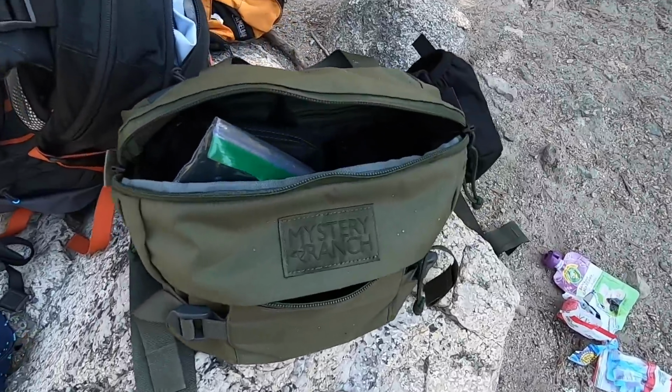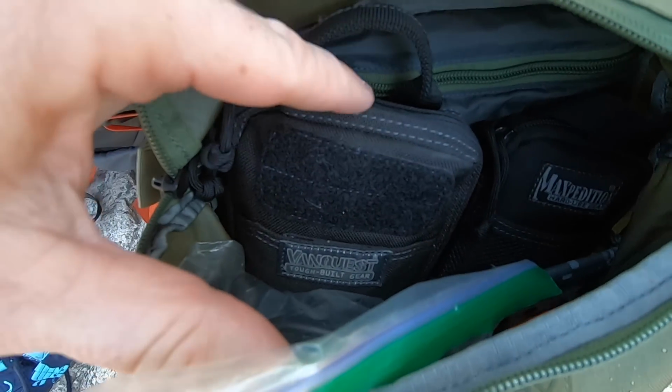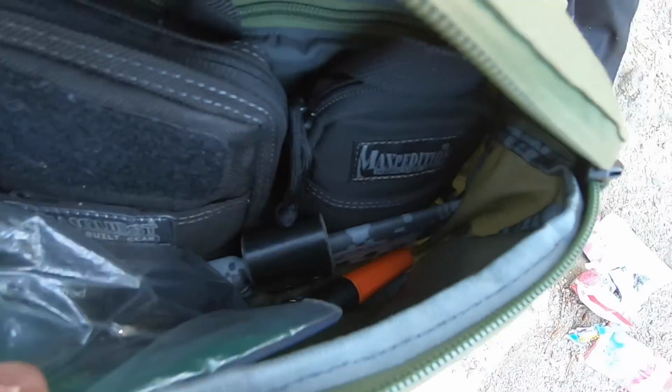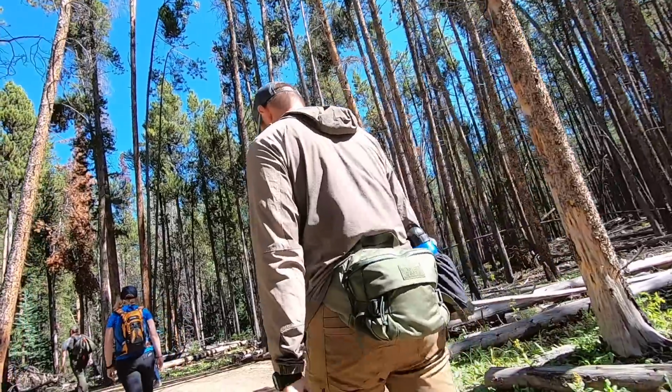This has gone with me all over the place, not only around town when I go to the office or the family's gonna pile in the car and we're gonna run around town and do some errands, and even when I do some hiking adventures and outdoor adventures. If I know I'm only gonna be out for a few hours, the trail's pretty close by and it's not super strenuous, I'll take this pouch with me.